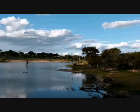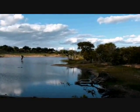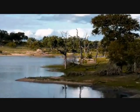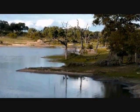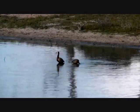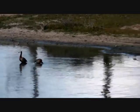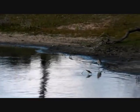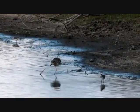We're sitting here at Chitwa Dam, and Davi and I were just saying to each other how beautiful the light is right now and how stunning the dam looks. We've got some really great bird activity that's just here on the sideline. So we have some white-faced whistling ducks. One is keeping a lookout while the other one does a little bit of filter feeding. And then just to the right of them, we had a water thickney, that tall one there, and then what looks like some common sandpipers.